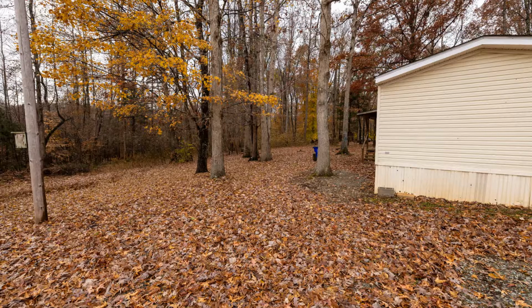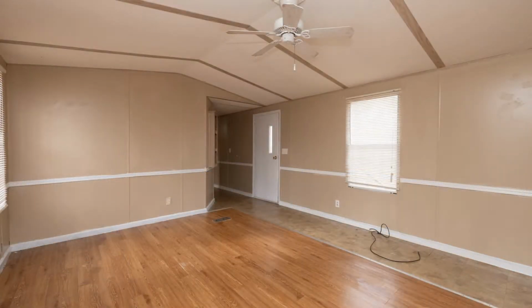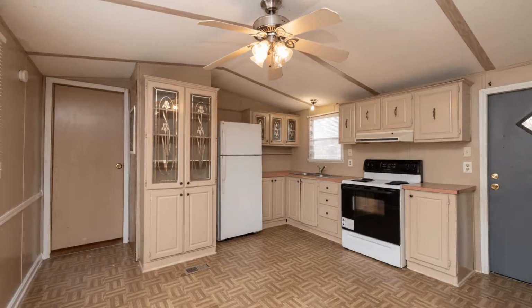This is a 3-bedroom, 2-bathroom mobile home sitting on a large, leafy lot. Situated just 15 minutes from downtown Hillsborough, it offers both privacy and convenience. The spacious living area features a built-in bookcase and ceiling fan. Laminate flooring throughout makes upkeep a breeze.